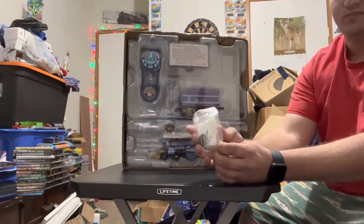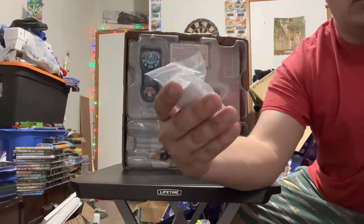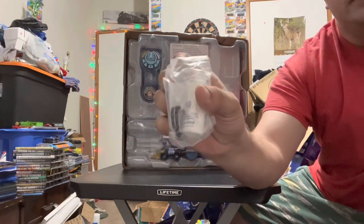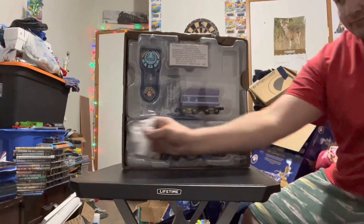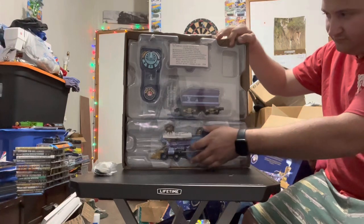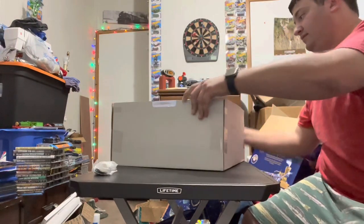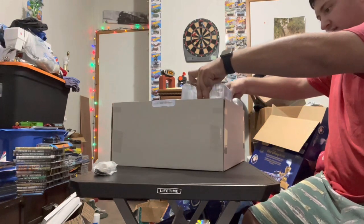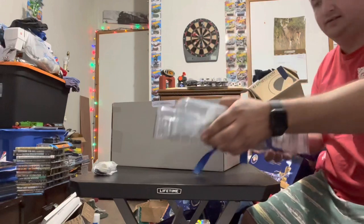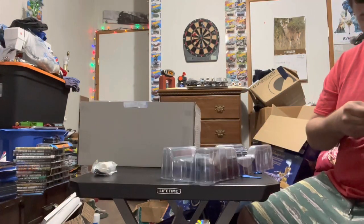As you can see, this just fell out. It's a little bag that contains a small bottle of smoke fluid and spare traction tires for the locomotive. It's got the locomotive packaged by itself, which is nice.